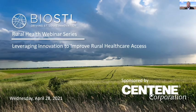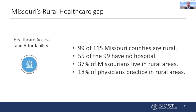And so with this as the topic, leveraging innovation to improve rural healthcare access, I wanted to give you a context for the gap that exists when it comes to rural health in Missouri. So some information that a lot of people in rural communities already know, but I wanted to make sure that our larger audience understands, is that 99 of the 115 counties that we have in Missouri are rural. And over 55–60% of them have no hospital.